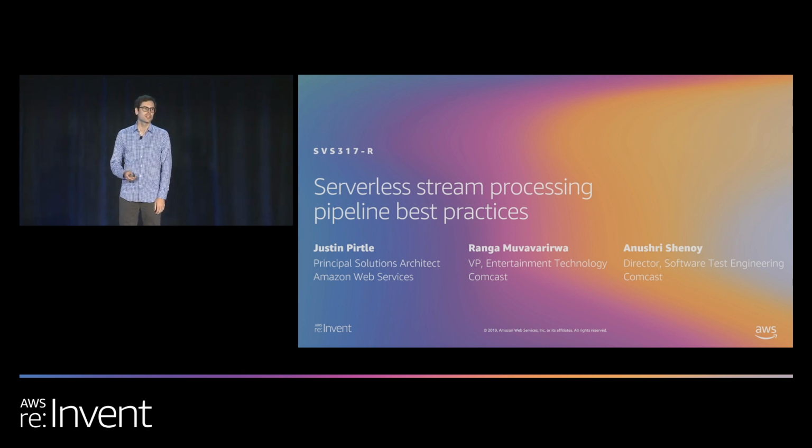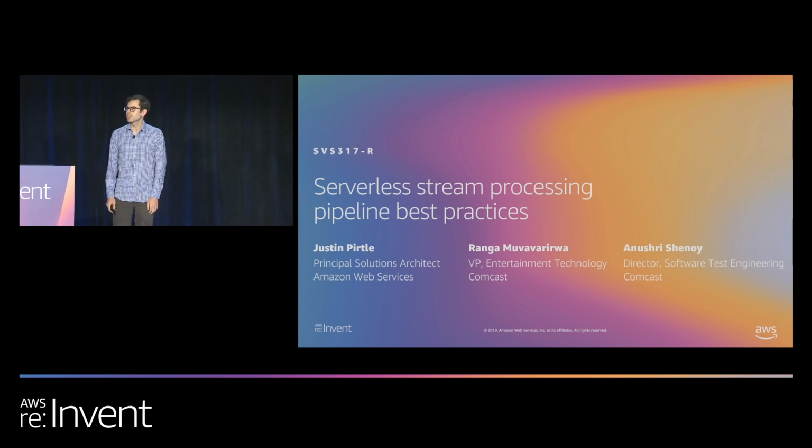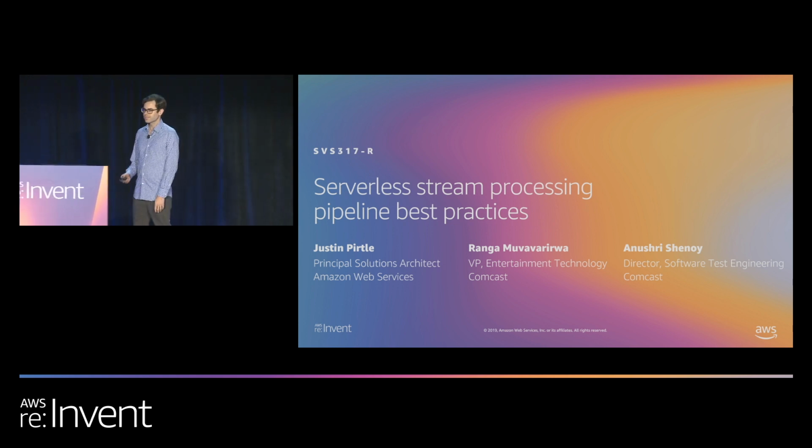I'm a serverless solutions architect here at AWS. And today I have the privilege of being joined by Ranga Muvavarirwa, Vice President of Entertainment Technology, and Director of Software Test Engineering, Anushree Shenoy, of the Comcast X1 platform.